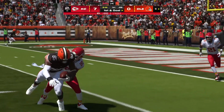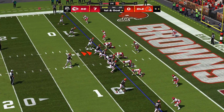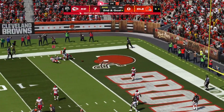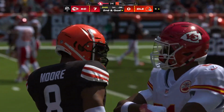They have moved right down the field, and just like that, they can be set up with a 1st and goal. 1st and goal, and a chance to get that initial touchdown right back. And Burrow going to throw again. To the goal line, but it's incomplete. Oh, they were so close, that close to their first points of the game.